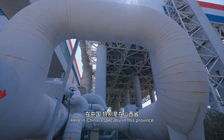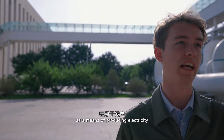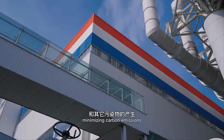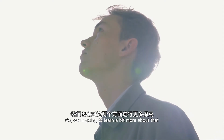Here in China, especially in this province, coal is much more widely utilized as a means of producing electricity. Obviously, there's a focus on minimizing carbon emissions and on not producing waste, so we're going to learn a bit more about that.